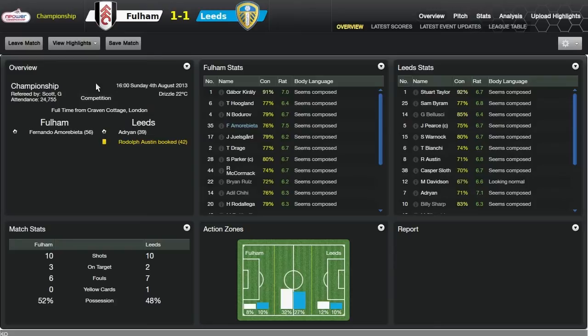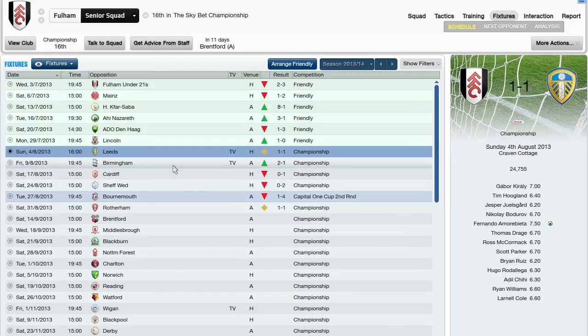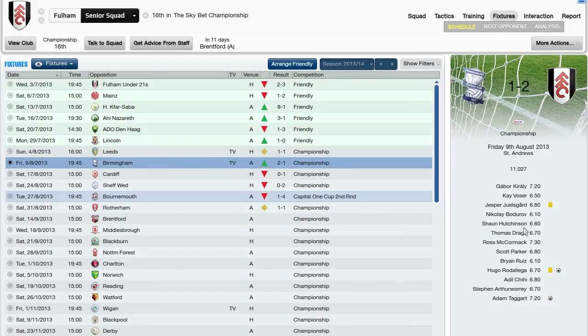We then managed to get ourselves back on level terms in the second half through Fernando Mobieta, again getting yet another goal for us, which was brilliant to see because he was good for us in pre-season, scored quite a few goals from that centre-back position. He came up for a corner, Ross McCormack whipped it in, bang, on the head, lovely stuff. So I was pretty happy at that point.